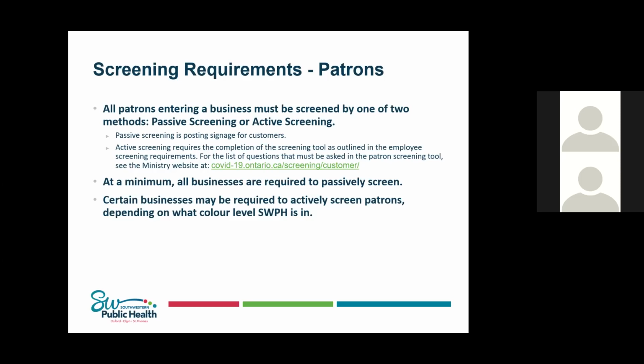Similar link, covid-19.ontario.ca/screening/customer. At a minimum, in all color levels, all businesses are required to passively screen. There are certain businesses within certain color levels, though, that do need to actively screen patrons, which we do have outlined on the next slide.